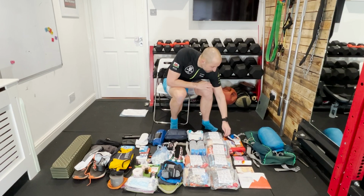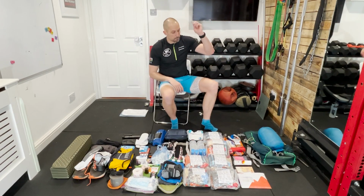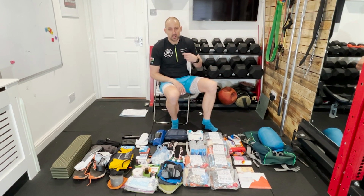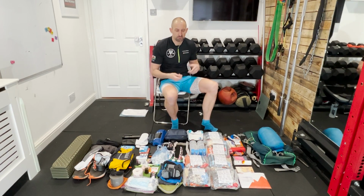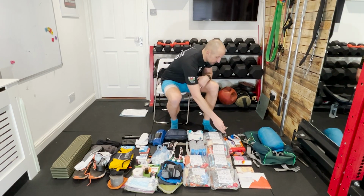What else have we got there? Another thing you need, safety pins. I'd imagine that they are to stick your number onto your top and your day sack, and a couple left over for spare, or they could help with something else.